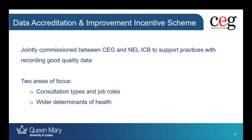And you can do this by facilitating targeted support and intervention. So there is also a support search for this, and it's the wider determinants of health support search that practices can use.